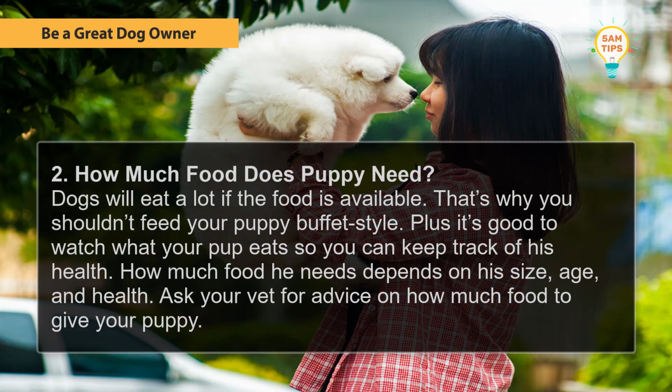2. How much food does a puppy need? Dogs will eat a lot if the food is available. That's why you shouldn't feed your puppy buffet style. Plus, it's good to watch what your pup eats so you can keep track of his health. How much food he needs depends on his size, age, and health. Ask your vet for advice on how much food to give your puppy.